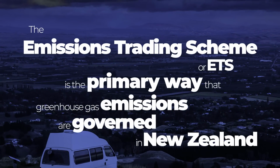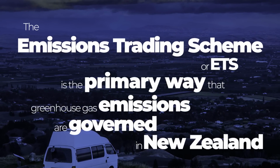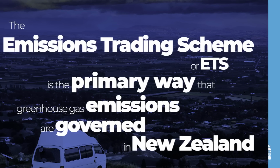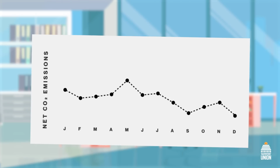That's because the emissions trading scheme is not something many people understand, but if it is left to do its job, it makes almost all other climate policies completely redundant. The emissions trading scheme, or ETS as it is known, is the primary way that greenhouse gas emissions are governed in New Zealand. The scheme covers every sector of the economy, excluding agriculture. The government produces a carbon budget which determines how many tonnes of net emissions of carbon dioxide or its equivalent can be produced in any given period.